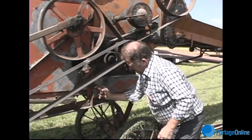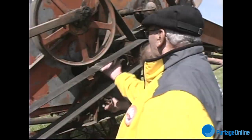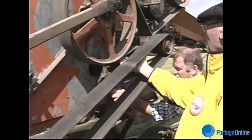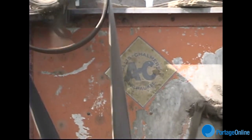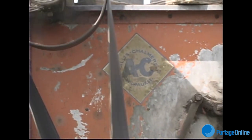As would be expected, some adjustments needed to be made before everything was ready to go. This was the right place to find experienced mechanics who were able to help, and it wasn't too long before the belts were in place and tightened and the threshing machine was operational.